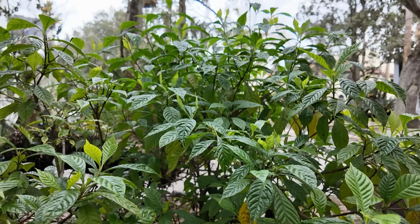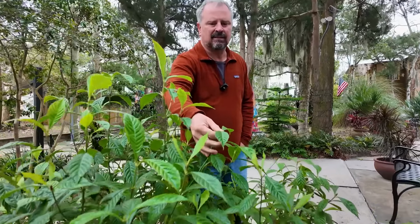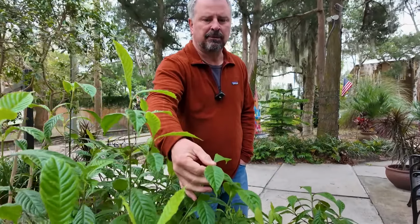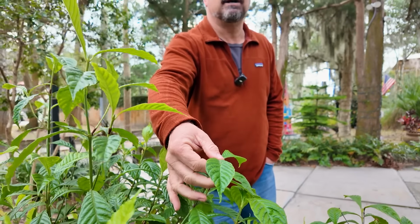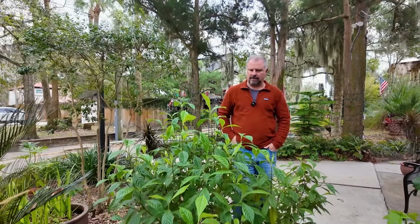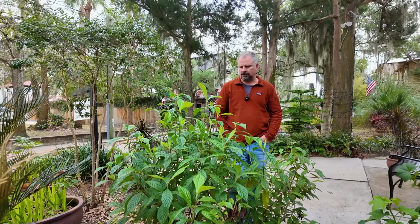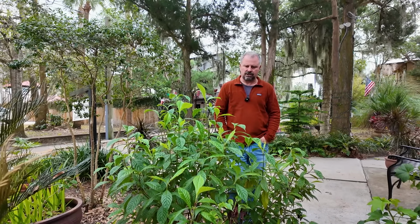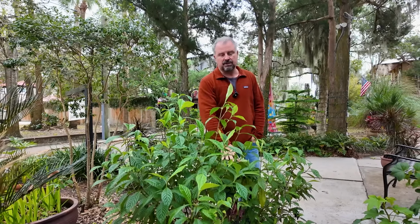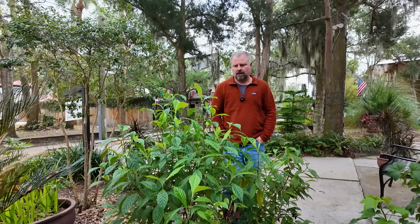This is a coffee relative. This plant family, Rubiaceae, has a lot of plants that are used for medicinal purposes. Of course, a lot of people medicate themselves with coffee, but this one is wild coffee, we call it. The plant looks very much like coffee. If you see this thing out in the wild when it has the fruit on it, you would definitely mistake it for that. But again, this one's not endangered in any way, shape, or form. It's native to Florida, and we see it pretty frequently.